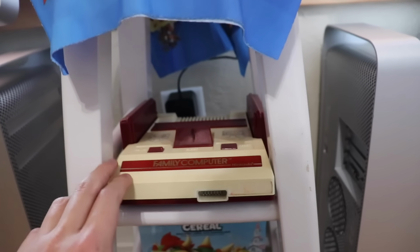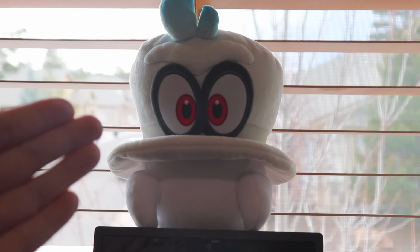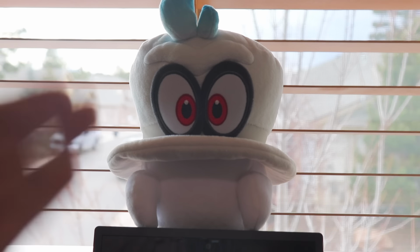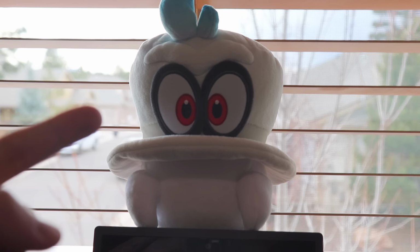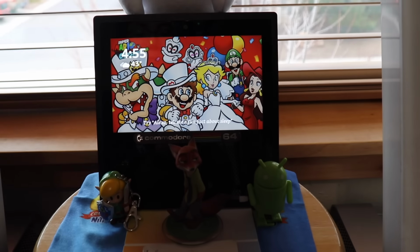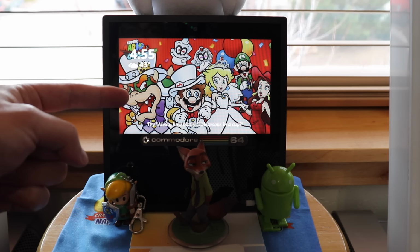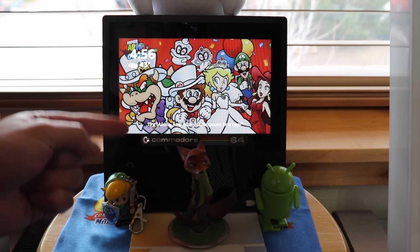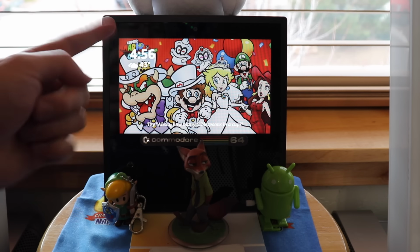I got this on eBay for like $20 because they were selling it for parts. I was like, why not? A Cappy plush. I'm so glad they decided to make a plush out of him. I think this was the first and only plush I actually pre-ordered. And he's sitting on top of a first-gen Echo Show. Mario Odyssey wallpaper. Again, guess what I simped for? And a Commodore 64 badge from the Commodore 64 I destroyed, because I thought it looked funny.